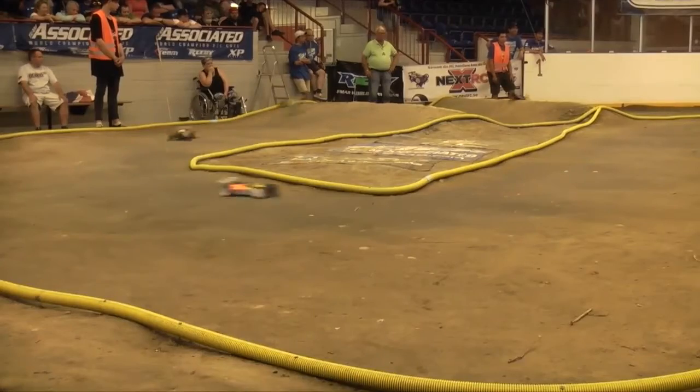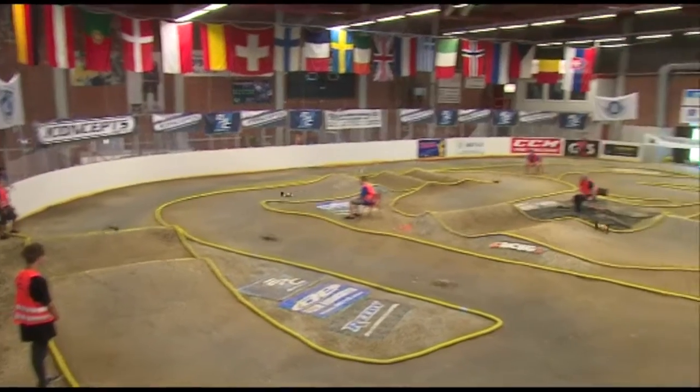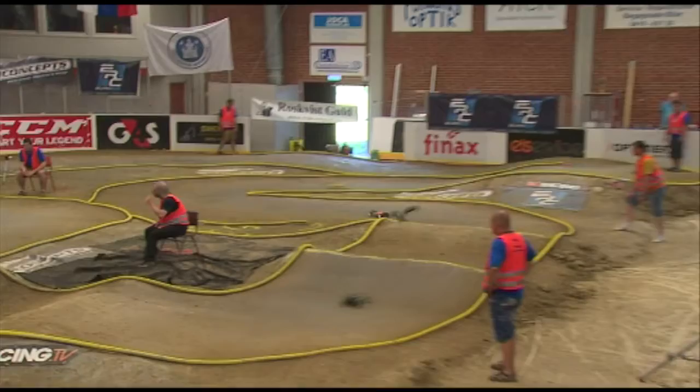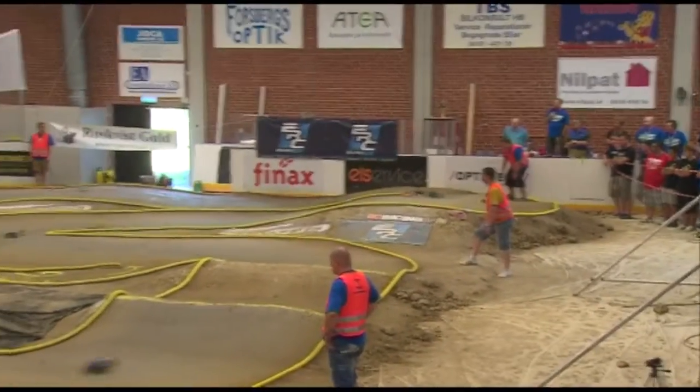Jorn Neumann now putting the hammer down, pulling a gap out over Lee Martin. Lee now dropping back into the clutches of Hoopo Honeygel. And then Neumann makes a mistake, rolls it over, but Lee Martin gets the rhythm all wrong and has to single the jumps. And that's going to all mean that he drops back a little bit. The gap stays the same.